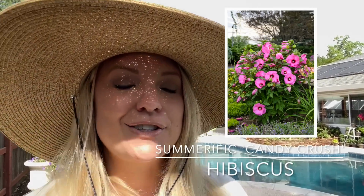Okay, so obviously it's not much to look at right now. If you have watched any of my backyard garden tours, that is a Summerific Candy Crush hibiscus. It's not looking like much now, but it's starting to pop through. It's one of the latest to come up in the season, and now that it started growing, it's going to get giant. I got that plant last year or the year before, so I think it's gonna get pretty big this year. They can get up to 4.5 feet tall and wide, and they have these giant 8-inch bubblegum pink blooms, one of my favorite colors in the garden.